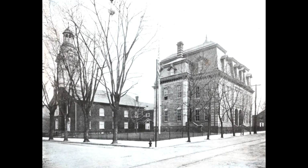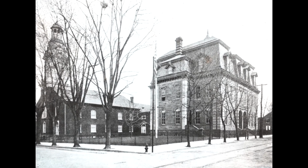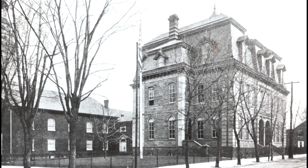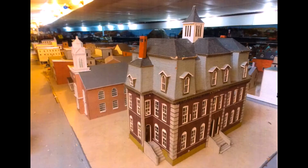Just across the street from the Taylor home sat the Taylor School building. This photo was taken about 1910. A fellow I once knew told me he learned to swear in 5 languages when he attended the school in the 40s and 50s. Such was the immigrant population at the time. It was demolished in 1961-62.